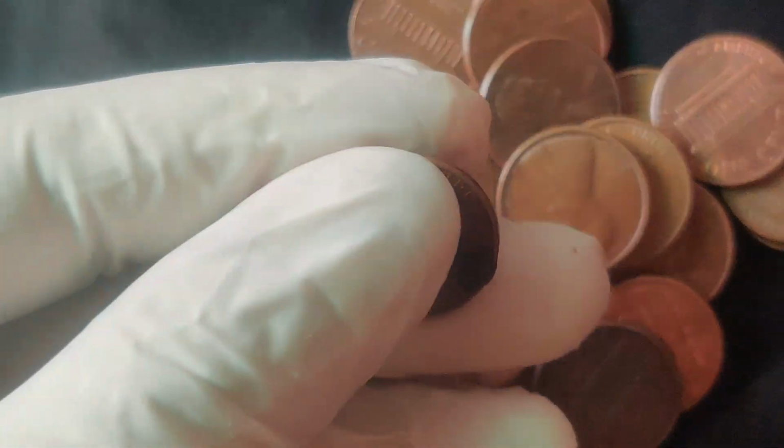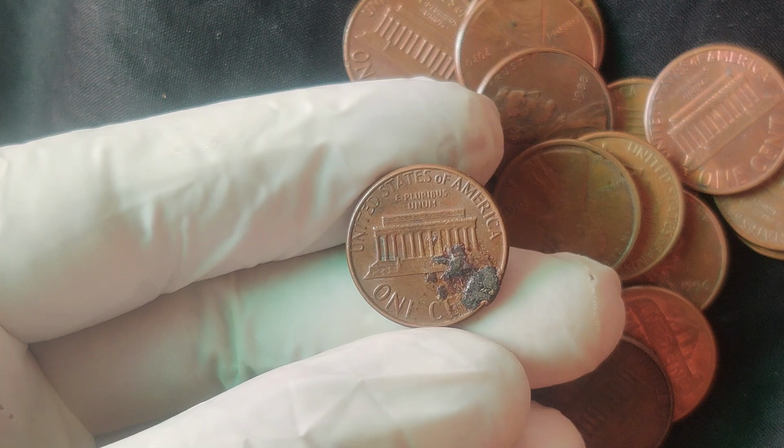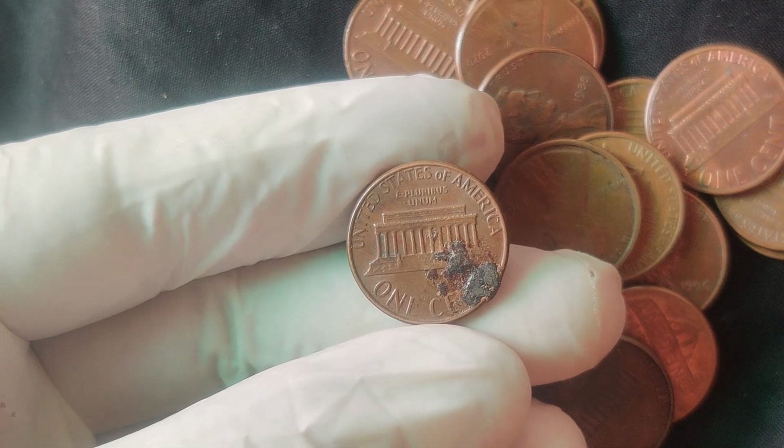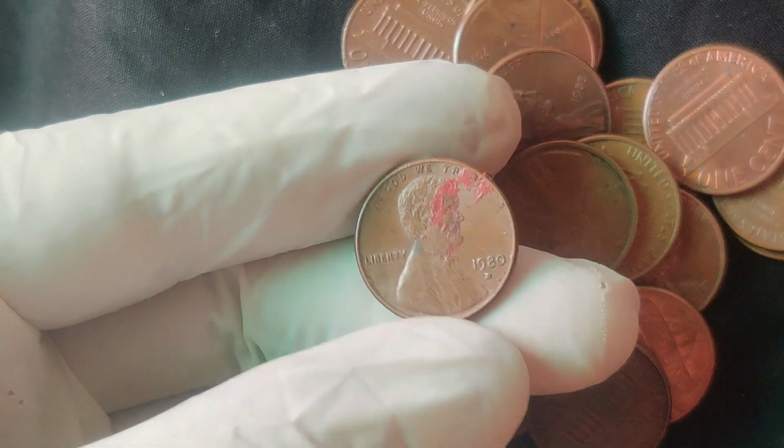If you happen to have one of these error pennies, it's crucial to take good care of it. Keep it in a safe, dry place and consider storing it in a protective holder to prevent damage. Preservation is key to maintaining its value over time.